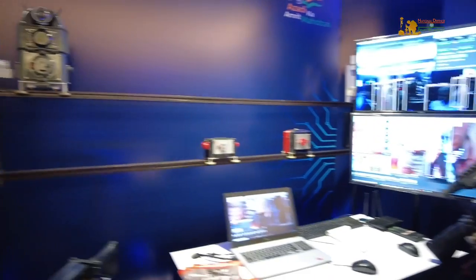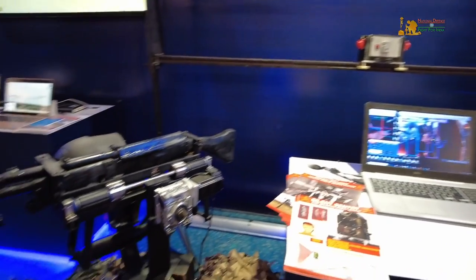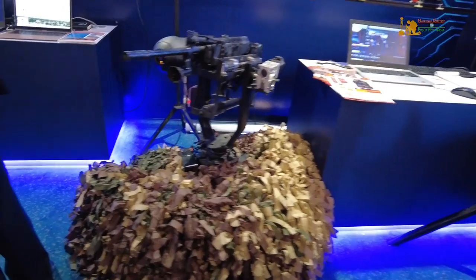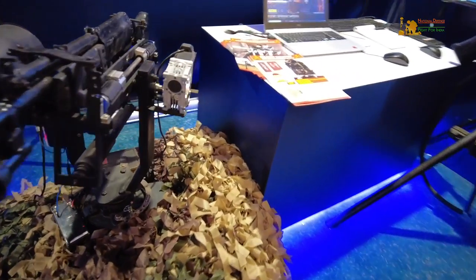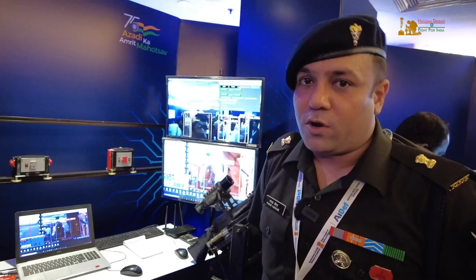Right. So I could see the Silent Sentry and the Trishul, this remote weapon station. Can you also tell us about that? This is an AI-assisted remote weapon station. It's capable of engaging targets at a range of 300 meters in both day and night. The accuracy is 100% first round hit percentage at 300 meters in both day and night, and 90% first round hit percentage on moving targets. The weapon system is capable of acquiring targets automatically. It engages the targets automatically or on human commands.